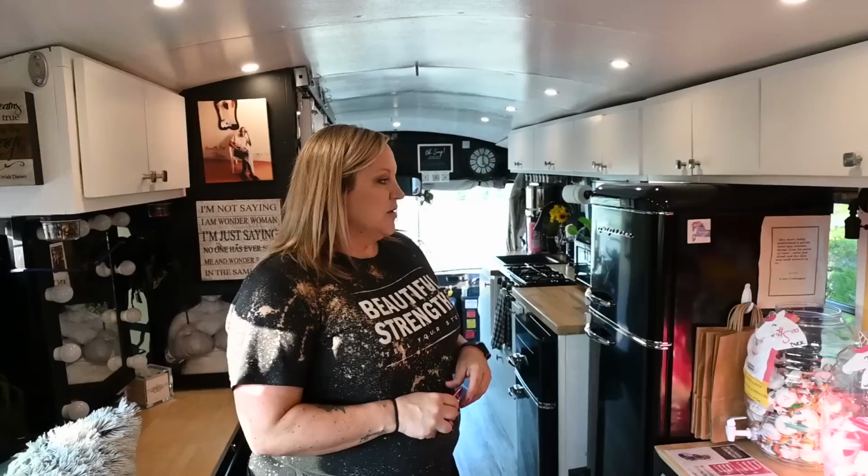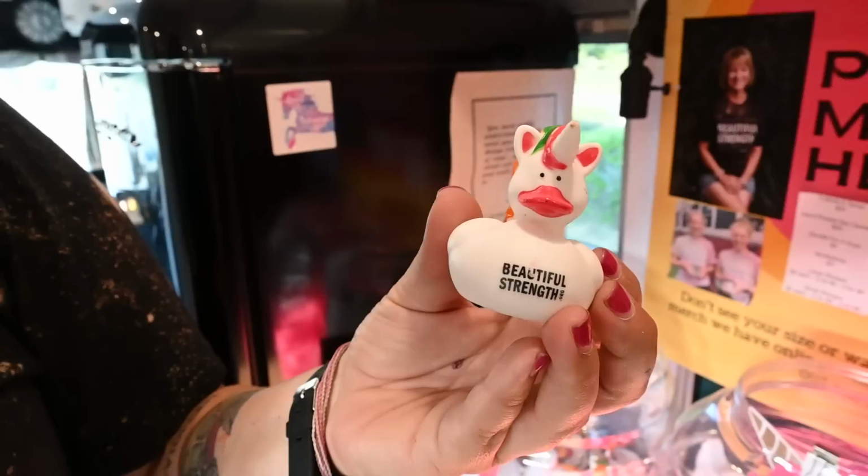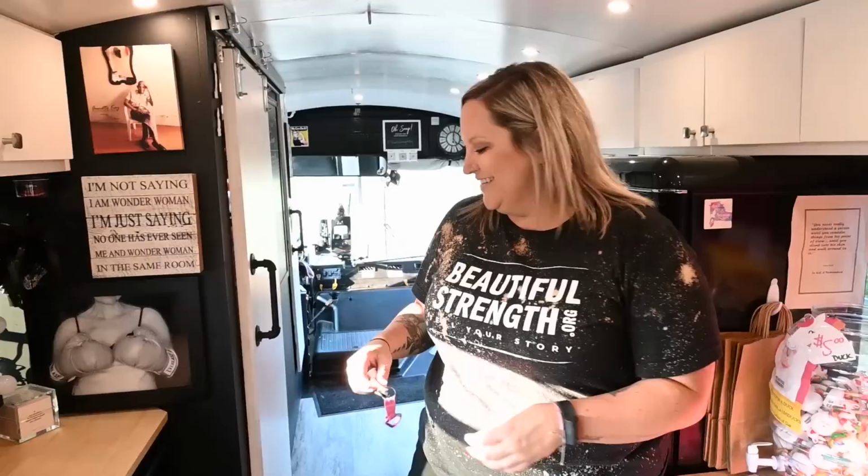So I came up with another way of doing it. We sold a bunch of these ducks. They're super cute. Every duck is a gallon of gas, so I said they're $5. Some places that's more or less, but $5 a duck, and that's a gallon of gas. I've sold probably like 4 of these things. You would be amazed at how much gas this thing takes. Probably not. It's a diesel bus.